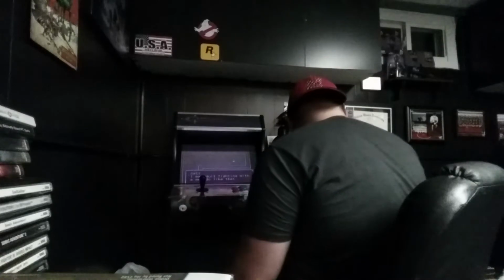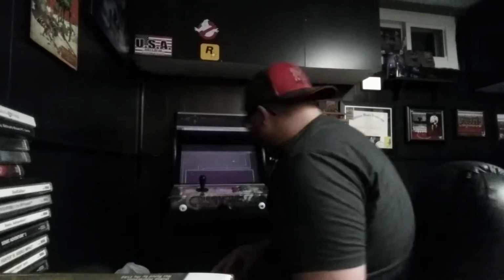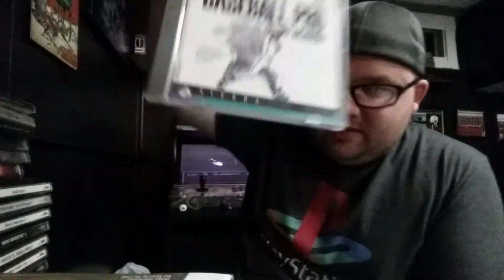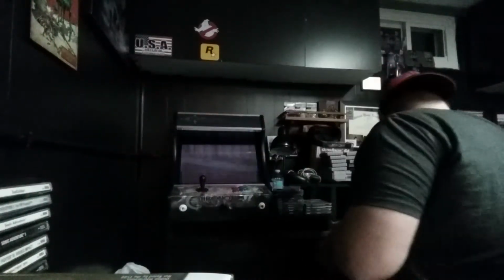Wipeout. This is sealed. Wipeout, Create, and Crash. Some other quick little thrift store pickups. SpongeBob SquarePants, Super Sponge, and another Sierra title, Baseball Pro '96 Season, but it's Sierra. It's really the only reason I got it. Usually that's the only thing I pick up anymore, PC-wise, unless it's like Lego Star Wars or something.